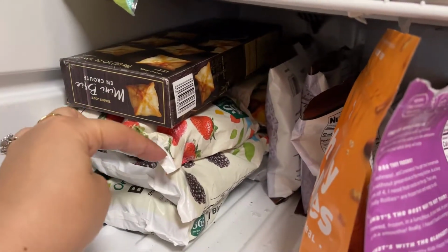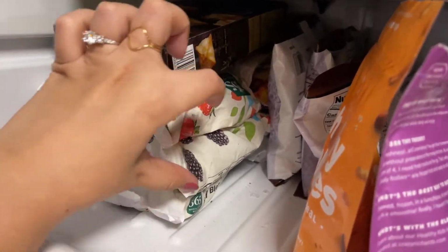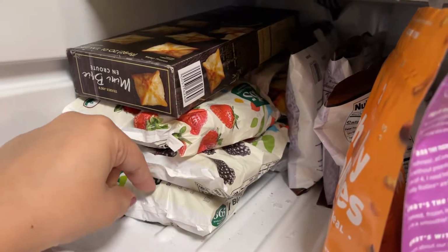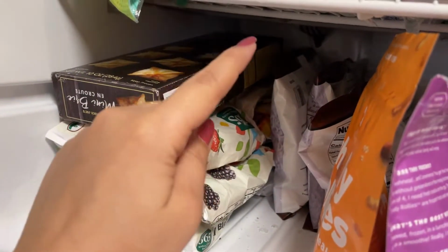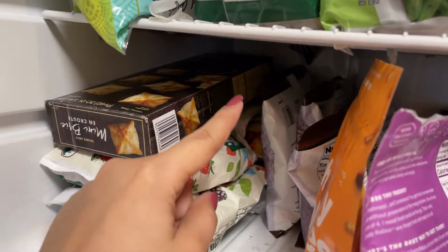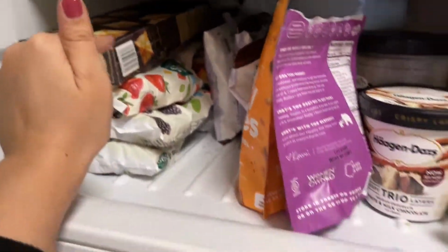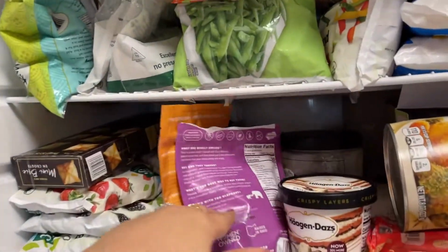So I have strawberries, blackberries, blueberries, which I actually bought by accident right here, or I think they gave them to us by accident. But I'm going to end up using them in a recipe that calls for blueberries to make muffins later on in the week, maybe this weekend, I'm not sure. And then I bought some frozen peaches because there was a recipe with peaches, blackberries or some type of berry, and then vodka, and it's supposed to be a super yummy cocktail, which I haven't been able to do.